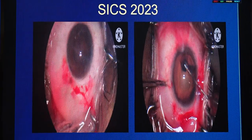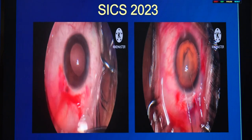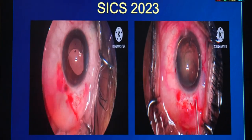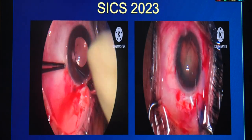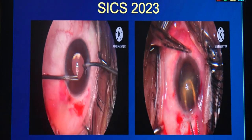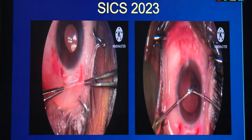Another important thing I teach is to do it with bimanual IA. Don't use Simcoe. Bimanual IA gives smaller openings, a well-controlled AC, and it will open the capsular bag. You can thoroughly, 100%, remove the cortex, and you can even polish with bimanual.